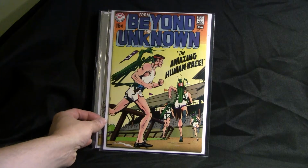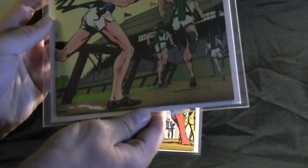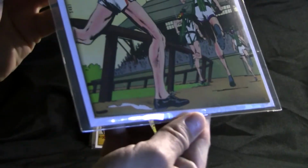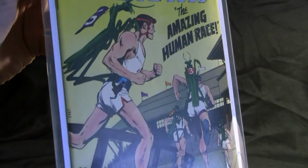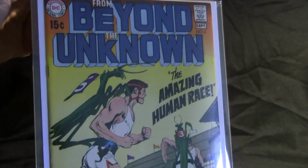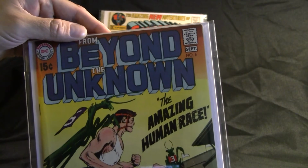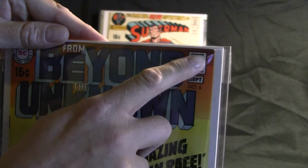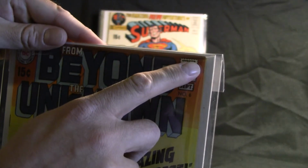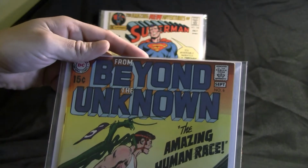All right, Beyond the Unknown, number 6. Looked for this book for a long time. I just featured this, but you can see how nice the corners are. The spine's very nice. And again, it was from that guy who just bought that guy's comic book collection, and there's always one thing, and there's a big, well, maybe not huge, but it's huge to me when I saw it. I almost didn't buy it, and I came back and bought it anyway, because I just haven't seen this book for sale a lot.